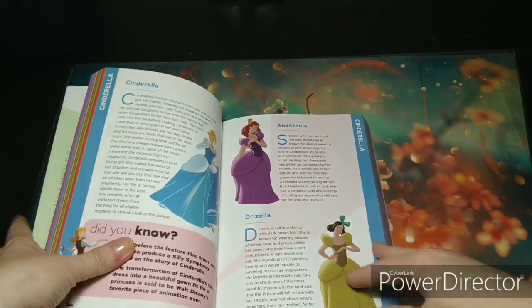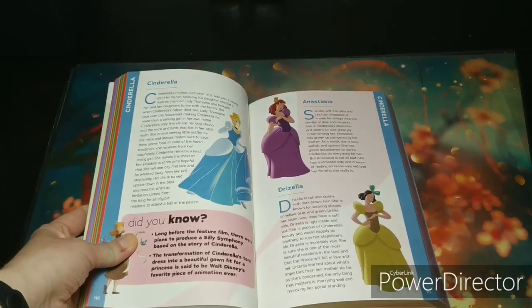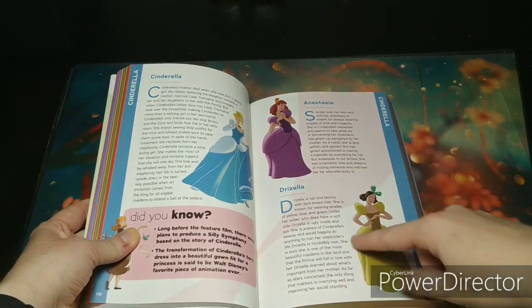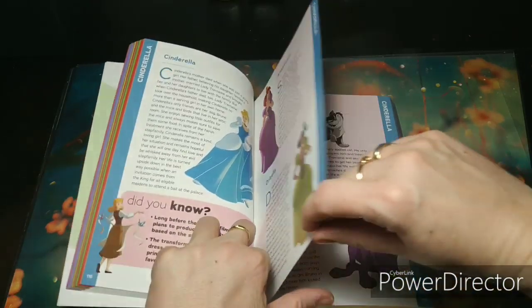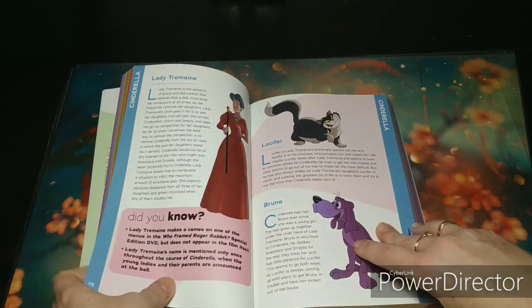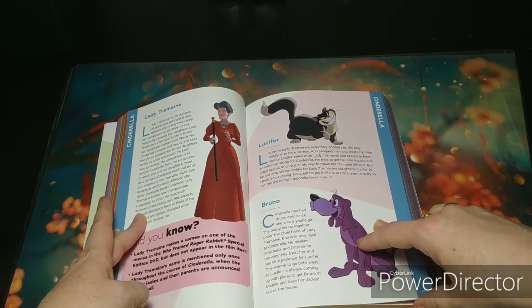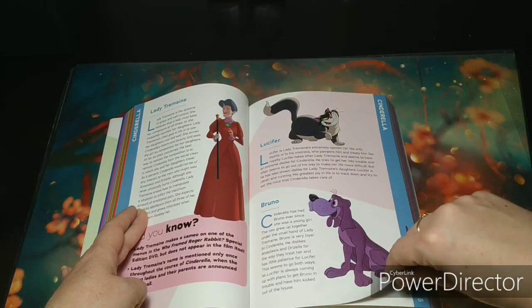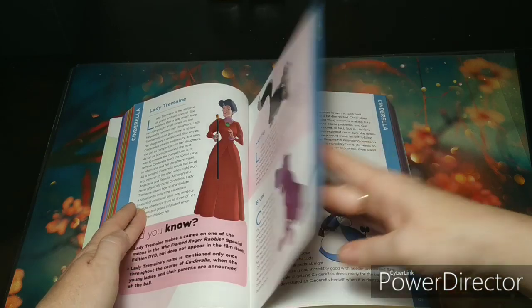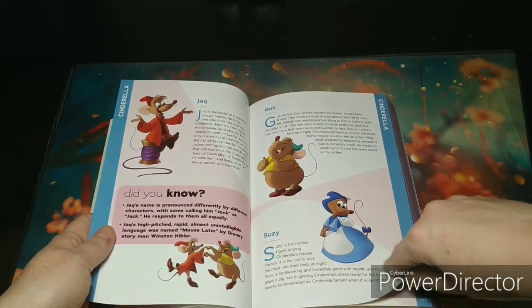It isn't laying down yet, but here we have Cinderella and her two sisters and how they should look. The stepmother. There is supposed to be a cat in also. I didn't know that, or I forgot. And then the little mice that help her.